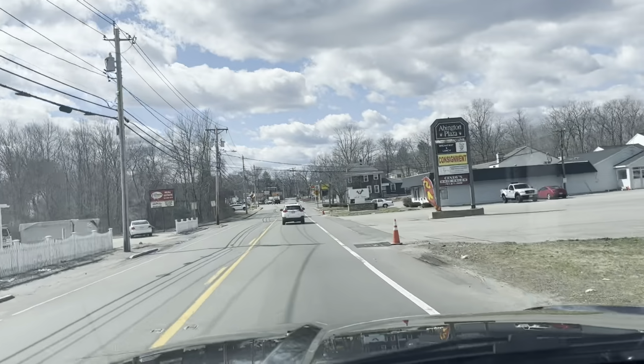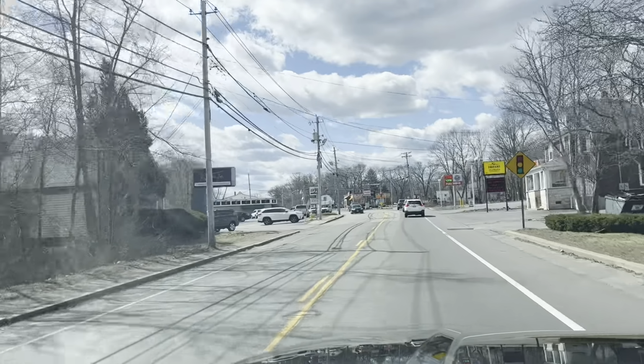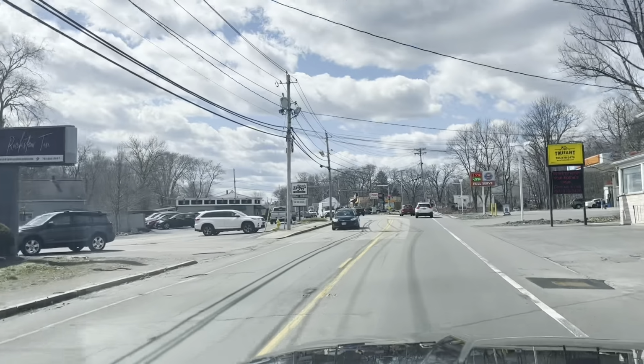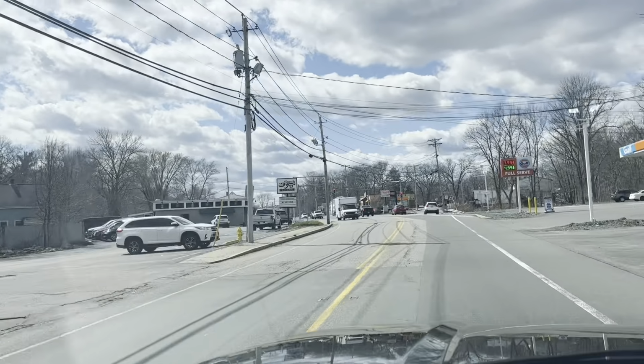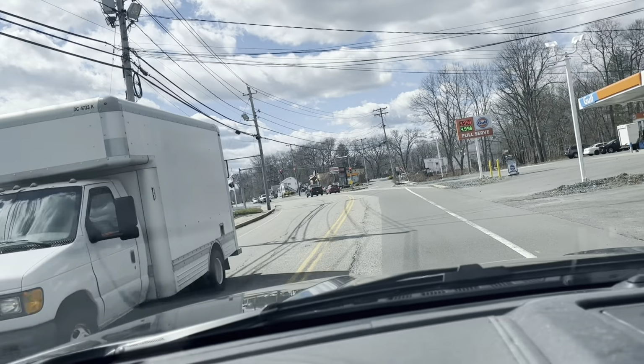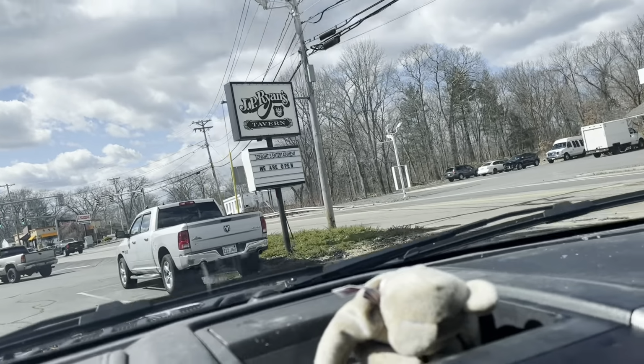We're coming up on JP Ryan's, nice little neighborhood bar. Again, an Irish bar. And the Irish places, as I have said many times, have been doing a pretty good job on South Shore bar style pizza. Now, I've eaten here before, but I have never had their bar pizza.